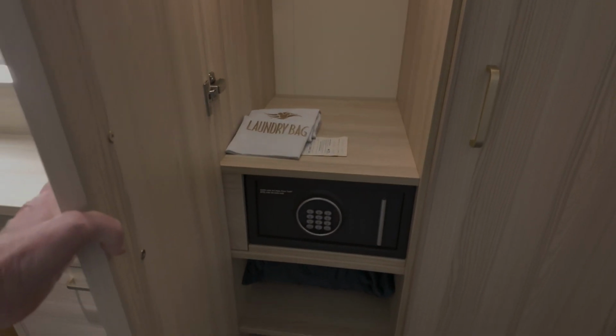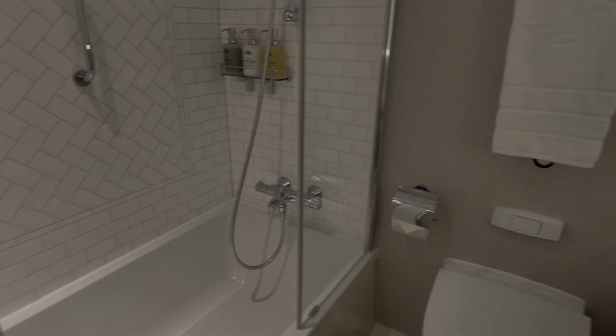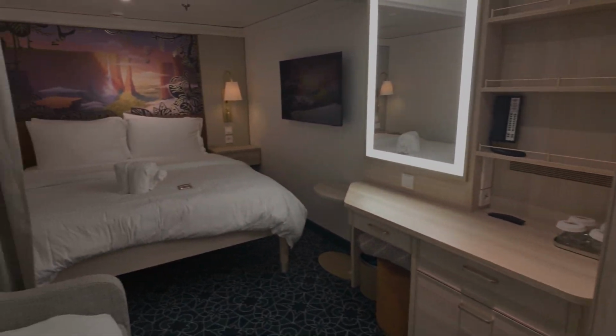Closet with a safe. And there is not a split bathroom in these standard inside rooms. There's still a very good sized tub. And there you have it.